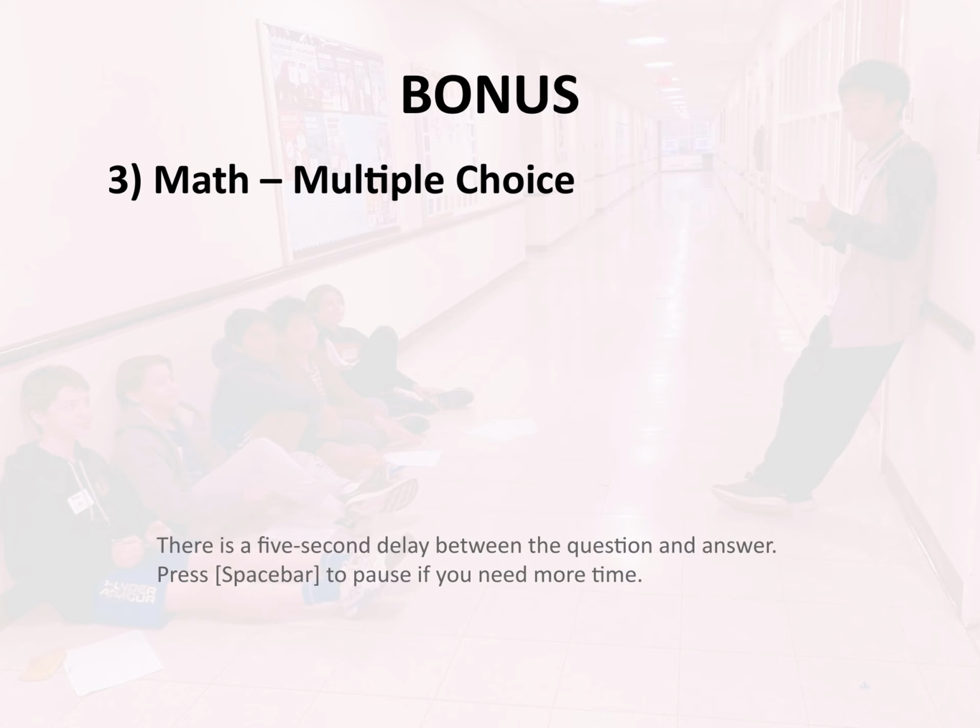Bonus 3. Math, multiple choice. A regular 15-sided polygon is inscribed in a circle with radius 6. Which of the following is the length of one of its sides?